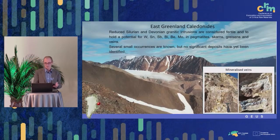Those were the areas where significant deposits have already been identified. So now here in the end, I will talk a little bit about the areas where there are occurrences, but where no deposits have been delineated yet. An example of this is the East Greenland Caledonides. We have reduced Silurian and Devonian granitic intrusions, hosting a potential for tungsten, tin, molybdenum, and other CRMs. Some of them are in mineralized veins, as you can see on the picture here to the right, or in skarn deposits.